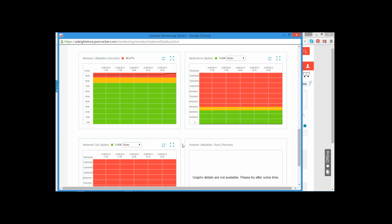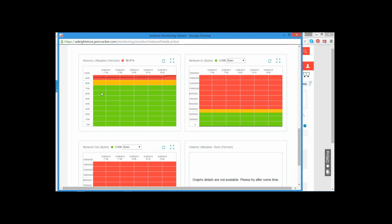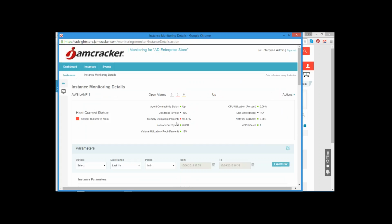Let's see, where was it? It looks like it's already aged out, unfortunately. We saw the spike in memory utilization. It was right over here. It's fallen off the screen already. But basically, you can see the trend of when things are happening. You see it's increasing more memory here right towards the end, right near the time of my demo here. So you can get a good view of the different monitoring items here for the virtual machine.